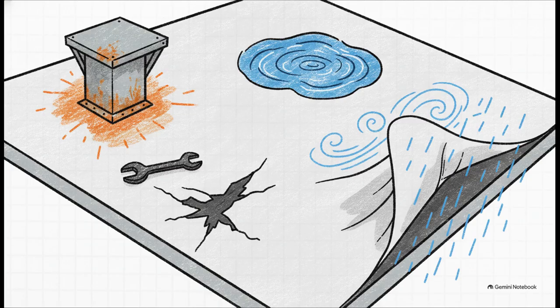Ponding water is not just an ugly wet spot. If you've got standing water on your flat roof past 48 hours after it rains, that is a full-blown structural issue. It adds intense heavy weight to your roof deck and rapidly destroys the membrane. The third issue is membrane damage. Think punctures from a dropped tool or seams splitting apart.